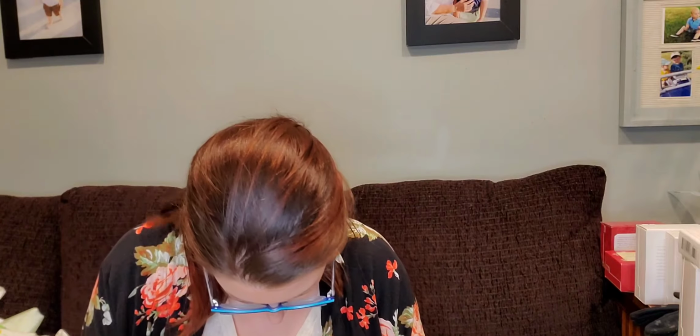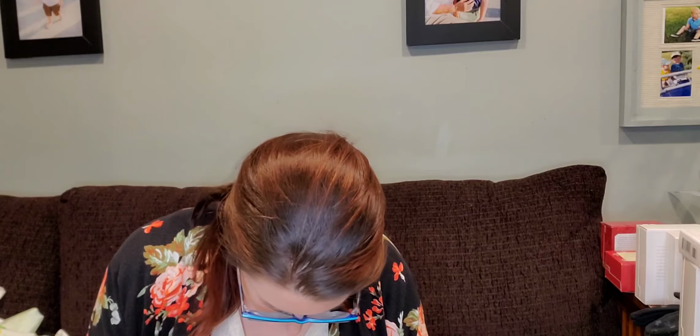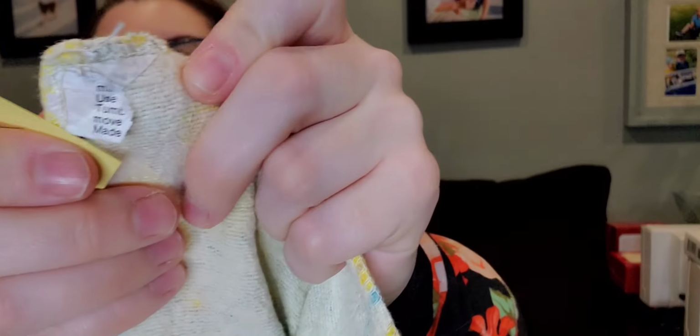So cute. So cute. Oh, one actually has part of a tag still. It's partially stitched on. It's made in the USA. I can't tell. Maybe it's not as old as I think it is since the tag. You can see a snippet of it. So these may be more like 70s. I don't know. I'll have to do more research. But yeah, I don't think they're as old as I thought they were.